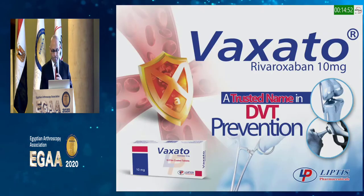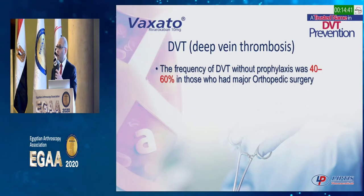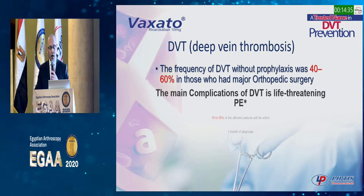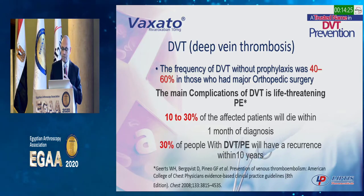Vaxato, you know quite well, is our brand of rivaroxaban, 10 milligrams, a trusted name in prevention of DVT. We know deep vein thrombosis incidence can be 40 to 60% in patients undergoing major orthopedic surgery. Of course, the main complication of DVT is life-threatening pulmonary embolism. Patients afflicted may die within 1 month of diagnosis in 10 to 30% of the cases.